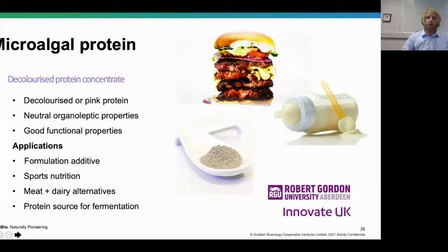And we're also working on ways of further extracting some of the proteins in this and assessing their application for personalized nutritional formulas, et cetera. Next slide, please.